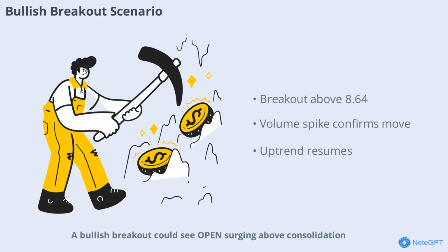A bullish breakout could see Open surging above consolidation, testing resistance at 8.64 or even higher. This scenario would likely be supported by renewed volume spikes and a return of bullish momentum. Traders should watch for strong moves above resistance as a sign that the uptrend is resuming.